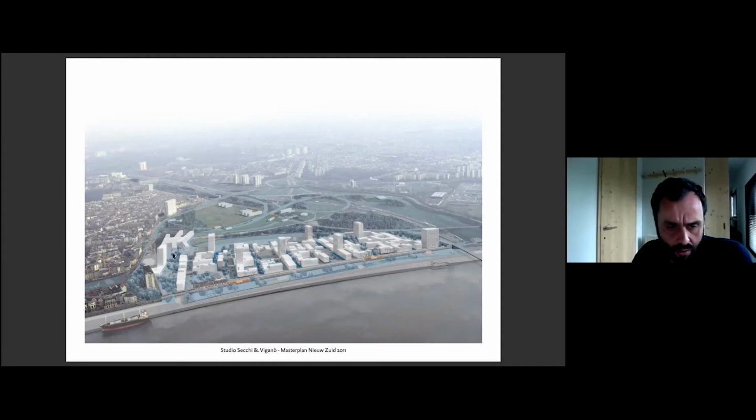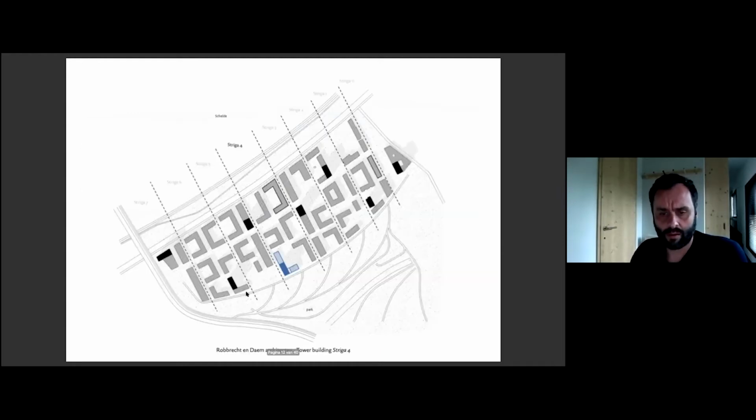This is the courthouse by Rogers, I think, also from the 90s. And in this project of Secchi Viganò, we proposed 3 buildings, 2 of which will be built, and the first one that I will show was a competition that will not be built. It was in the 4th striga, an L-shaped housing building. The site is mainly about housing and residential programs.